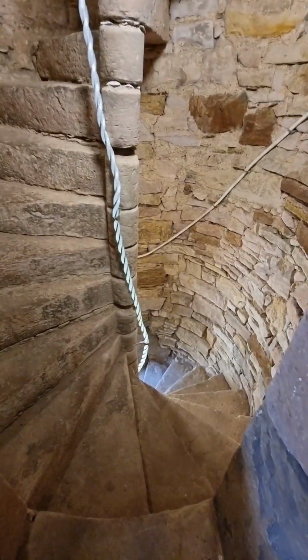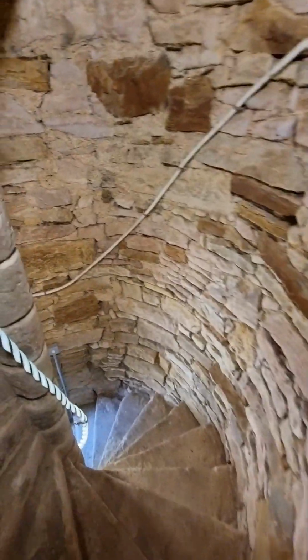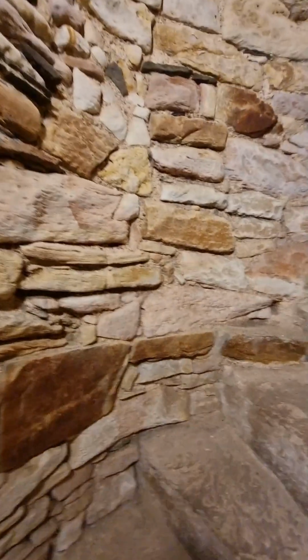Beautiful, isn't it? And then we come into this beautiful stone staircase. Spiral all the way up. Now that goes down to that door at the side. We're nearly there to the tower, by the way, in the clock. But see, it goes all the way up.